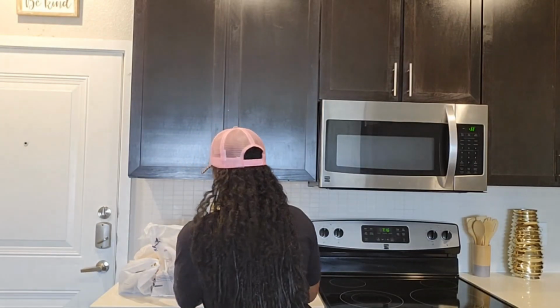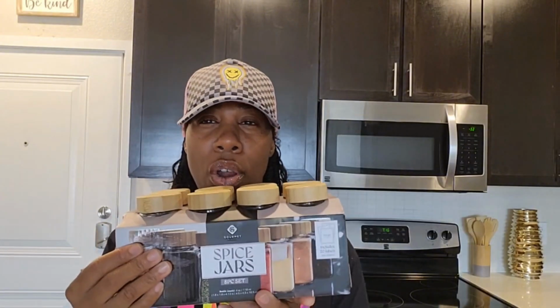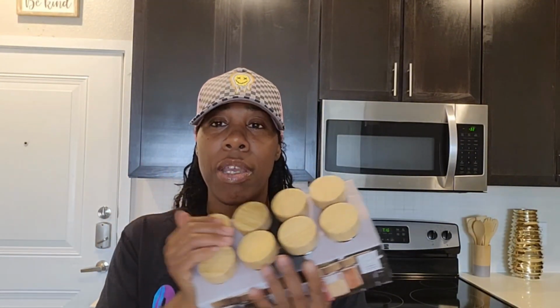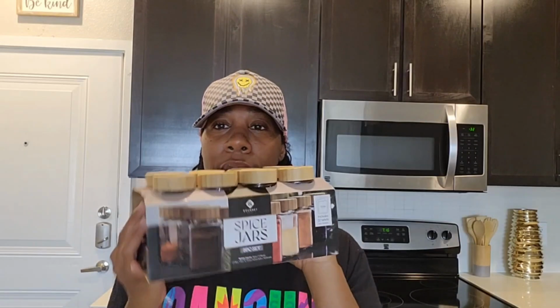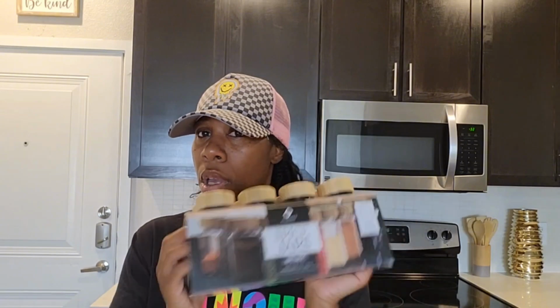So I got three of these, and only 8 spice jars come in here, and this is the bamboo look. Everything in my background, my kitchen, is white, black, and gold. Those are my color schemes throughout my whole house. So I got 3 of these, and only 8 come in each, so it's gonna be 24. So we're gonna unbox all of these right here.